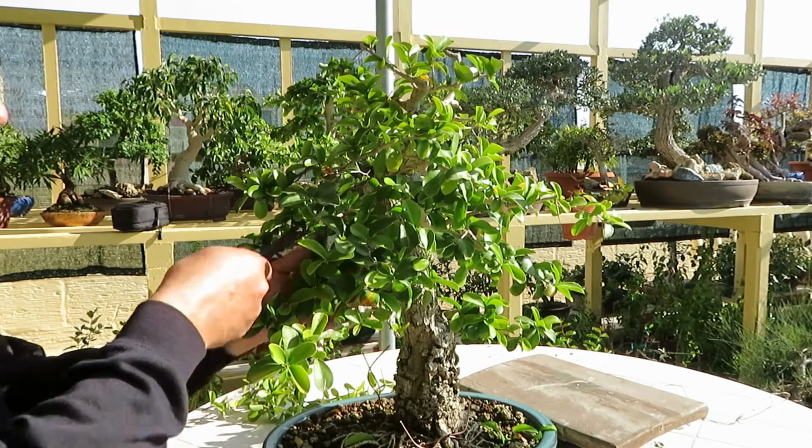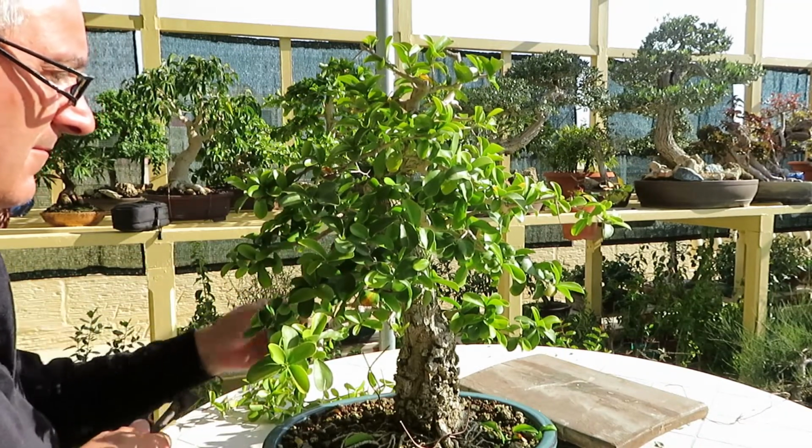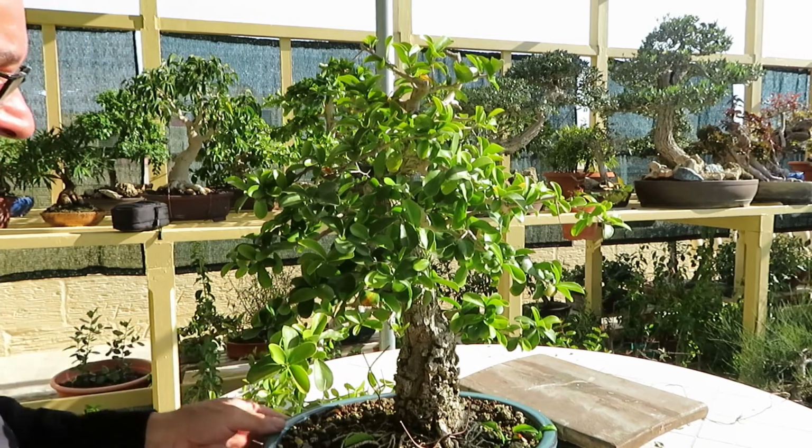As one can see, the main trunk already is forming a cork layer, which is another pleasing feature of the species.